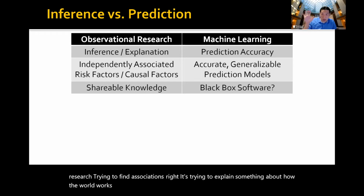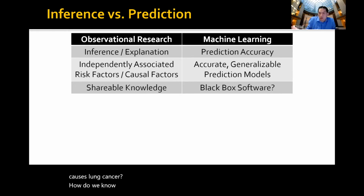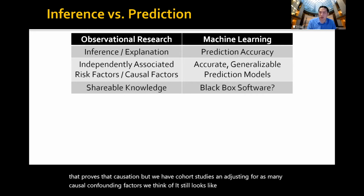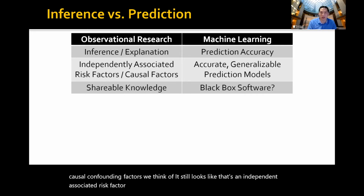Anybody think smoking is bad for you? Anybody think smoking causes lung cancer? How do we know that? Evidence-based medicine. There's no randomized control trial that proves that causation, but we have cohort studies. And adjusting for as many causal confounding factors as we can think of, it still looks like that's an independently associated risk factor. That's something we can act on now.